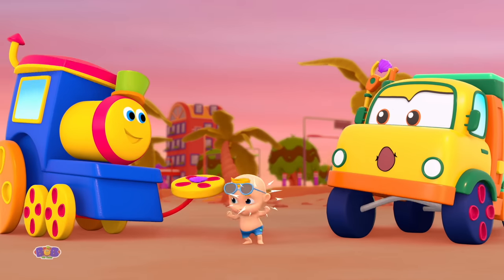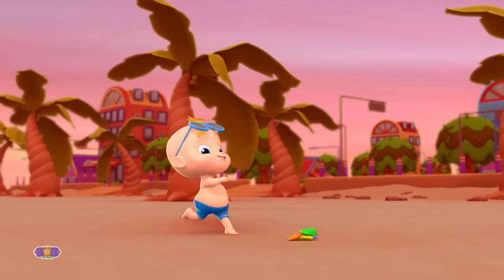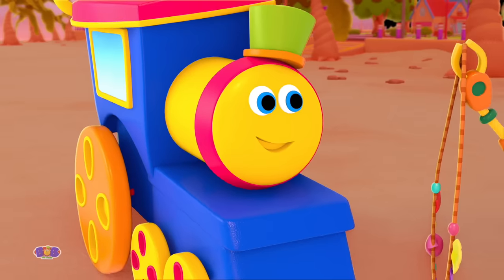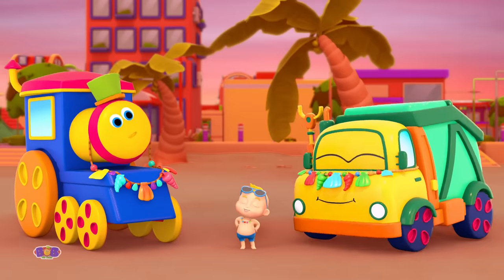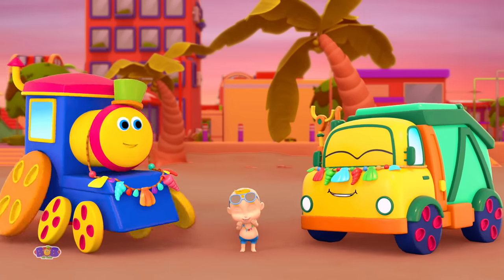Bob the train went to the beach, E-I-E-I-O. And on the beach he picked up shells, E-I-E-I-O. With a shell shell here and a shell shell there. Here a shell, there a shell, everywhere a shell shell. Bob the train went to the beach, E-I-E-I-O.